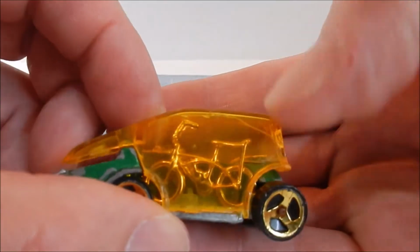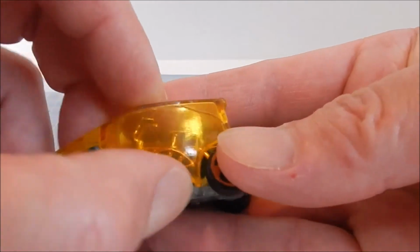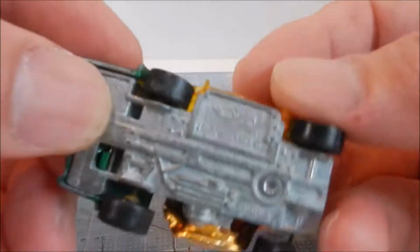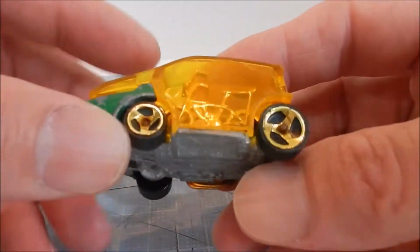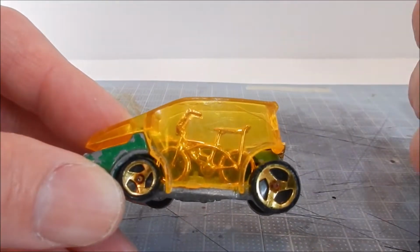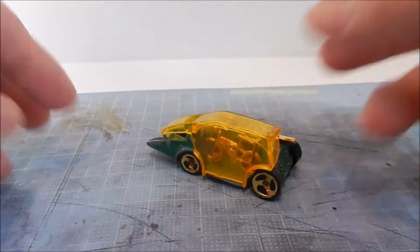I don't want to restore it because this windshield, this whole thing is cracked. It's really cracked, as you can see. So with this Popcycle Hot Wheel, my interest today is to get that little Schwinn out. And that's what we're gonna do starting right now.